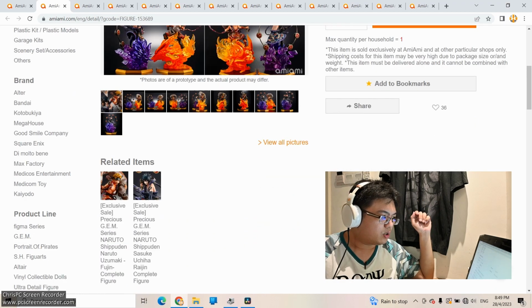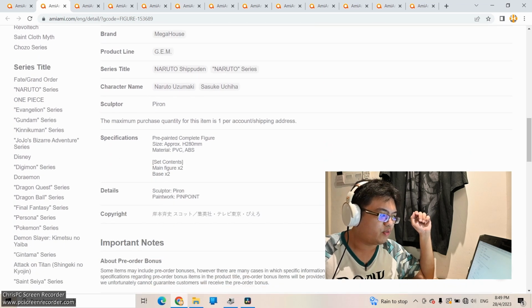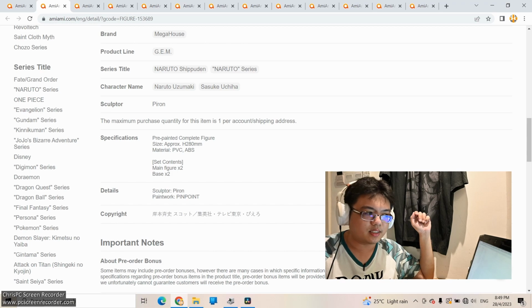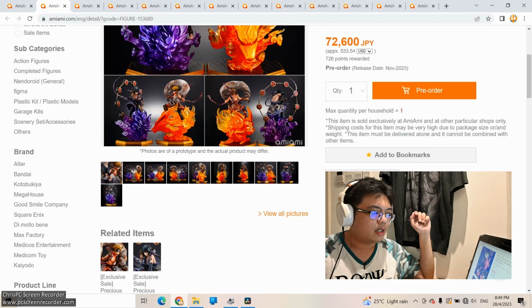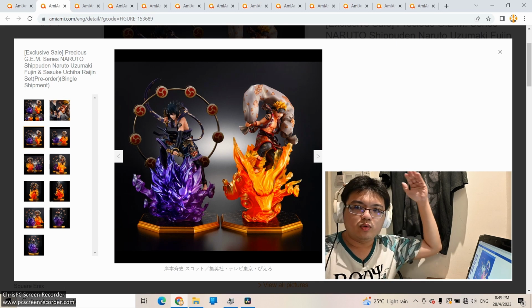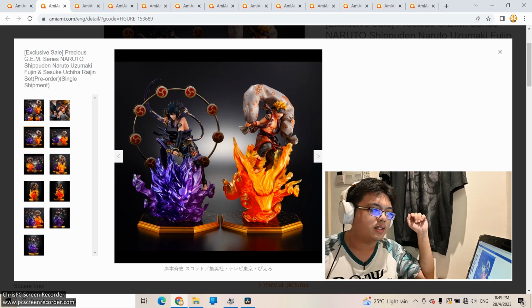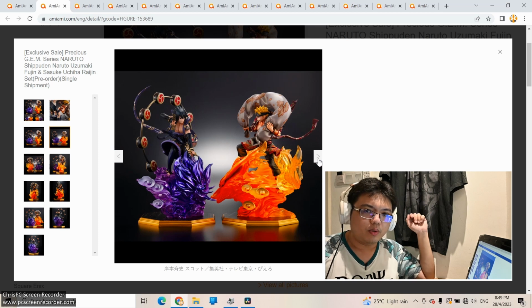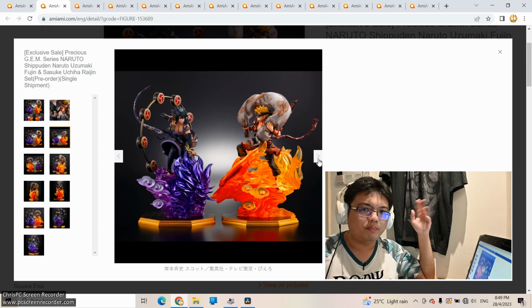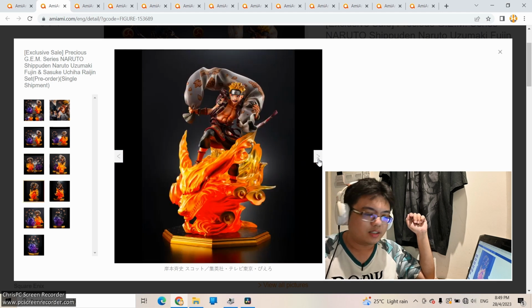If you take a look at the dimensions below, as you can see, the overall size of the figure is 28 centimeters. So you look at the figures over here, the entire figure all the way to the top, including all those effect parts, 28 centimeters. So the figure in the center is about half of that, 14 centimeters. In that slouching pose, somewhere between 1/8 to 1/9 scale even. So these are not big figures.